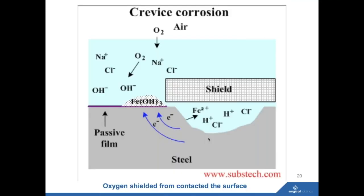So with something like a box joint, you end up with this image where you have a shield, which would probably be the box joint, over the surface of the steel, but likewise it could be any sort of mating part. And of course, if water gets under the surface of that box joint or inside the scissor or whatever it might be, then the passive layer will start to break down. The process will be exactly the same as the pitting.